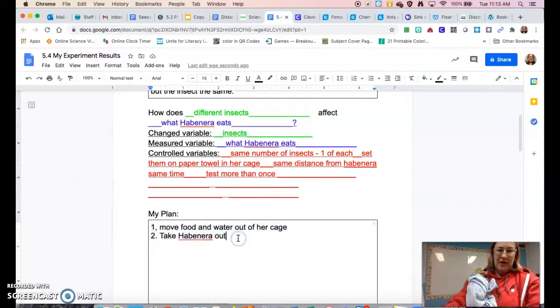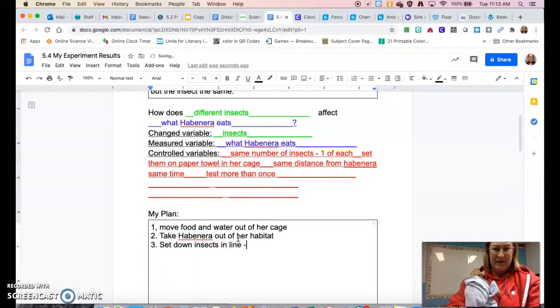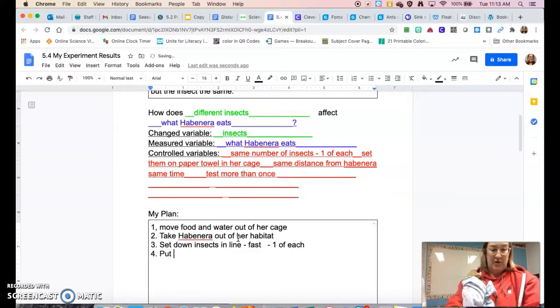So take Habanera out of her habitat. Then step 3, I'm going to have to set down insects in a line, and I think I'll have to be fast. And one of each. I could help. Yeah, I'm going to need your help. Step 4, put Habanera in. I can be careful and fast. Step 5, observe. So there's my plan.